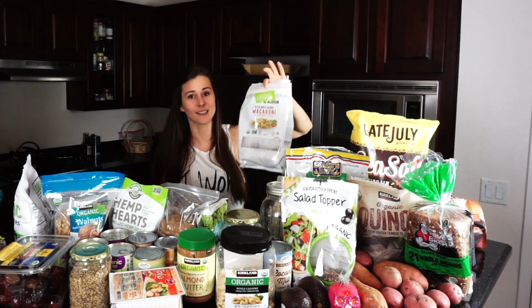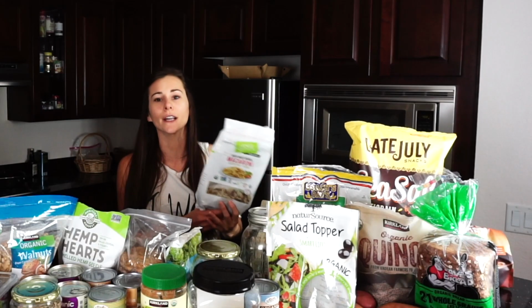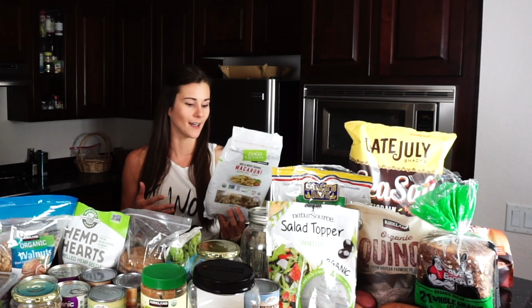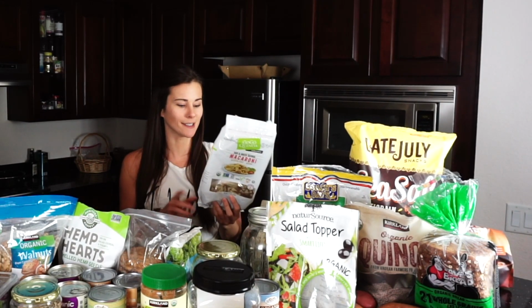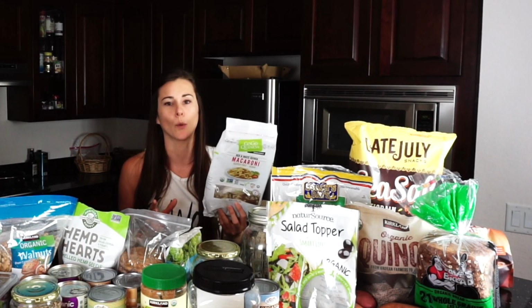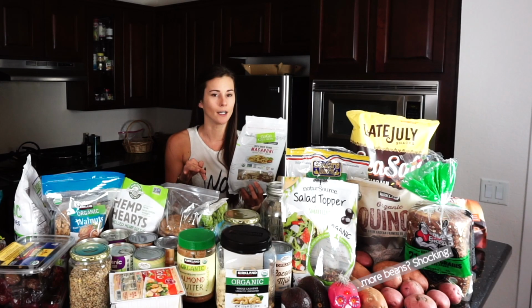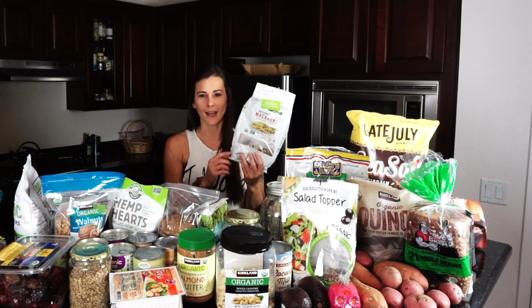Then as for pasta, I eat pasta like crazy. The trick with eating pasta and not blowing up is getting bean or quinoa pasta. This one is from Costco. It's not my favorite because it still has organic white rice flour. I prefer it to be all bean, all quinoa, or brown rice. So this has lasted me a while.